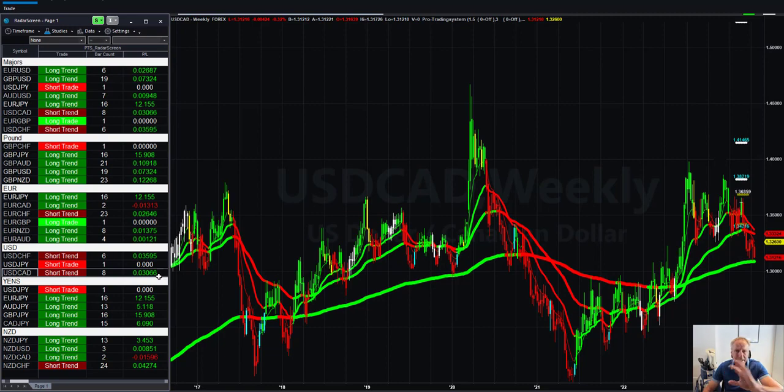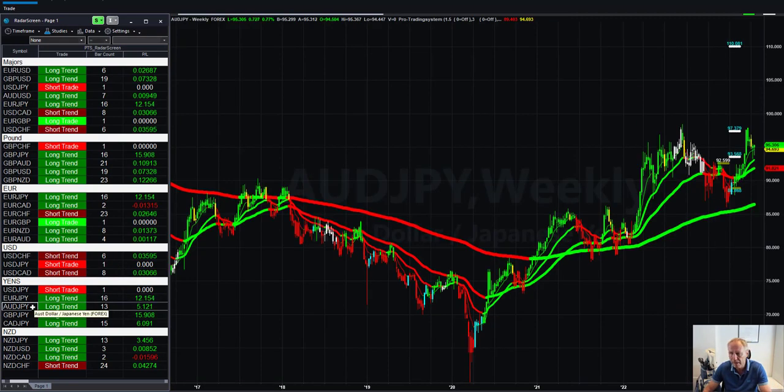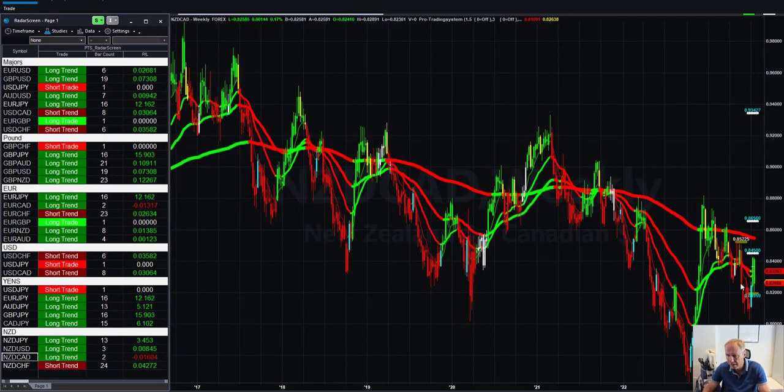Of course, I'm not in every one of these trades, guys. I'm sure our students are and trading these very successfully. Aussie Yen up 511 pips. So you can see huge results. New Zealand CAD, you can see we had a long signal, and now it's back below. Well, it's actually still green, but it's actually back making a little bit of a loss.